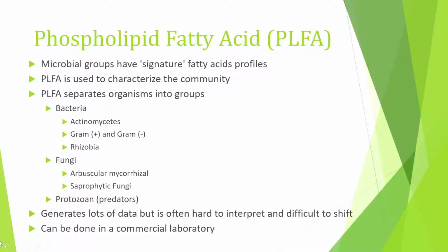But describing a forest soil, a timber soil versus a permanent crop soil versus an annual crop soil versus maybe different landscape changes, this is a very effective test for describing that community.